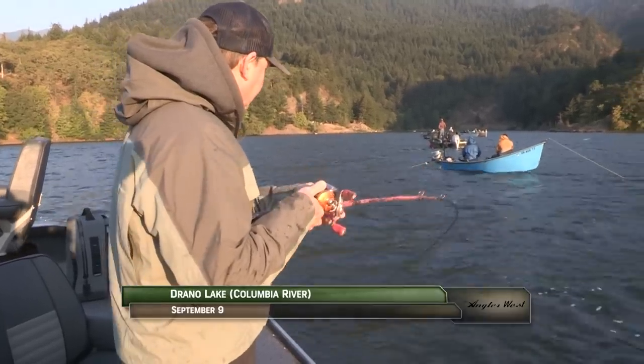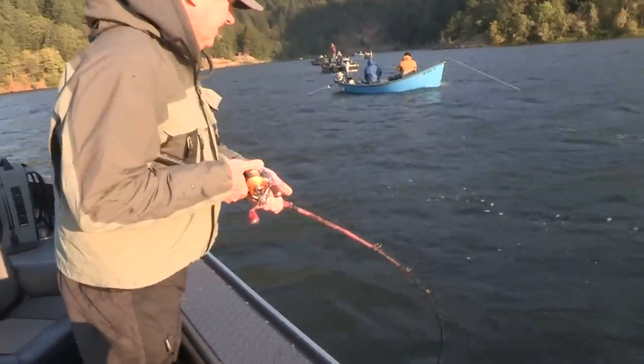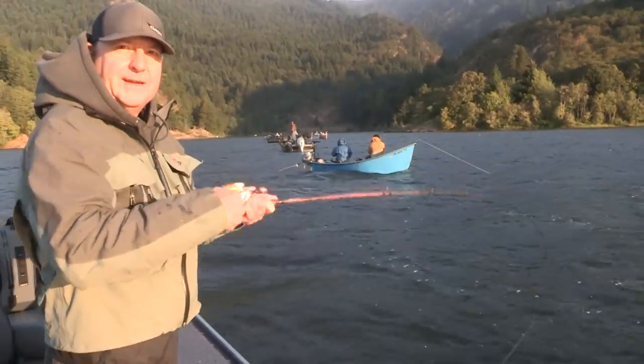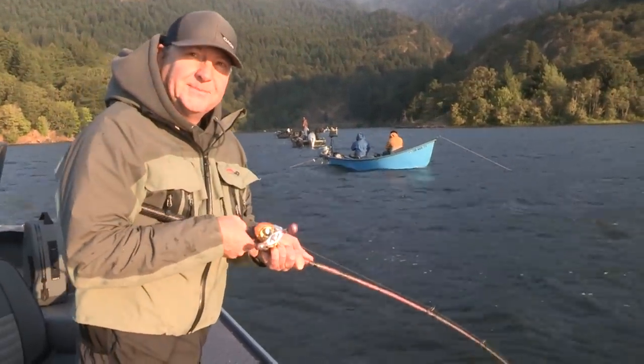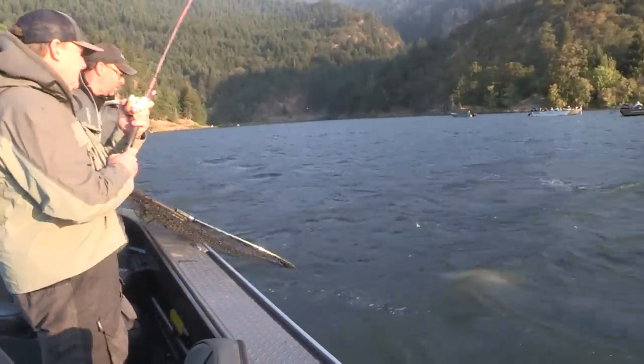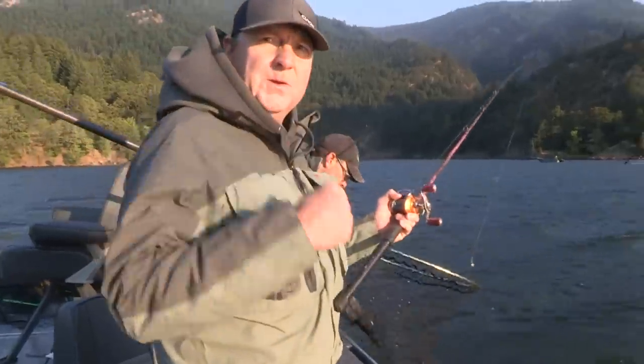2020 has been a difficult year at best, but one bright spot has been the unexpectedly large return of Fall Run Chinook salmon to the Columbia River. 748, not bad, Jason, if I get this in. The fishing's so good that even I can catch one, and this fish will fill our limits for the boat before 8 in the morning. All right. Woo-hoo. That's a wrap, I guess we say.